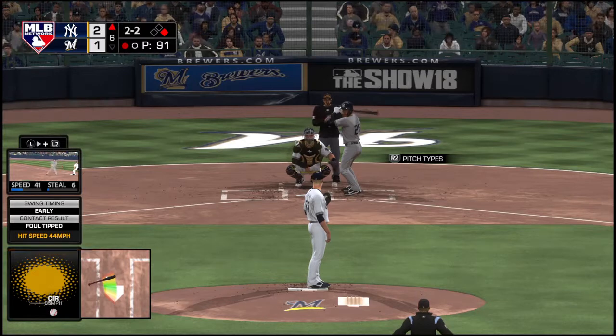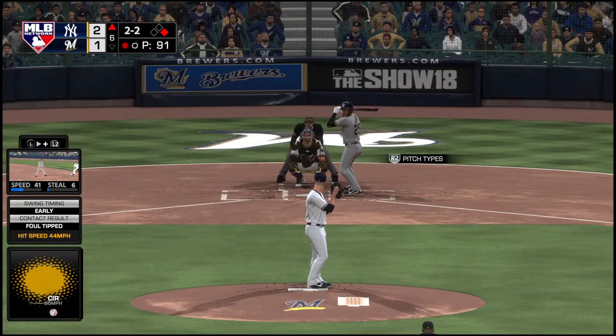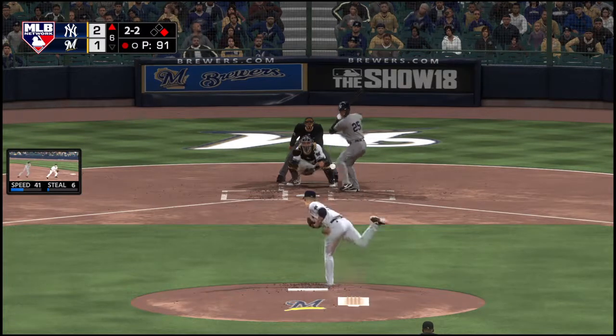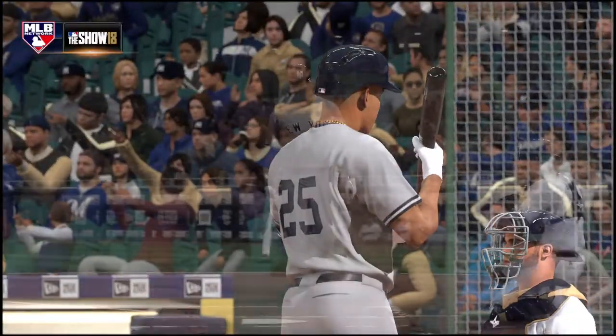Making him sweat out there. The seventh pitch coming up. Got him looking with the fastball as that had some two-seam movement to it. Two gone.